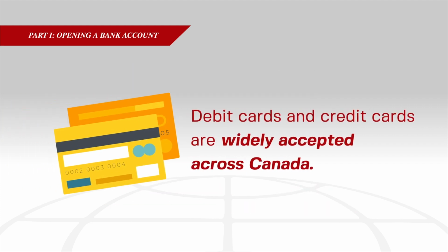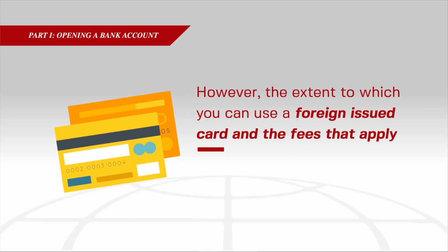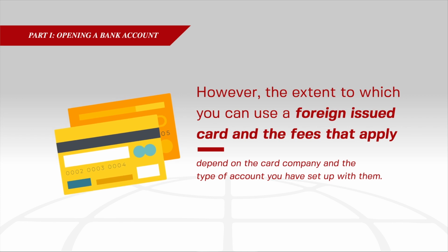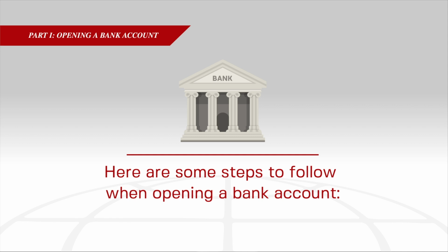Debit cards and credit cards are widely accepted across Canada. However, the extent to which you can use a foreign issued card and the fees that apply depend on the card company and the type of account you have set up with them. Here are some steps to follow when opening a bank account.